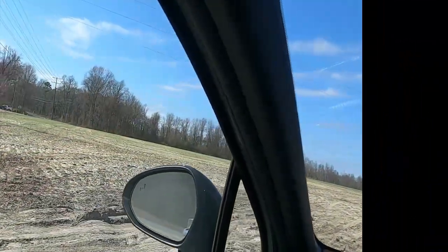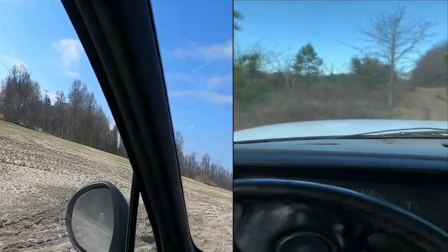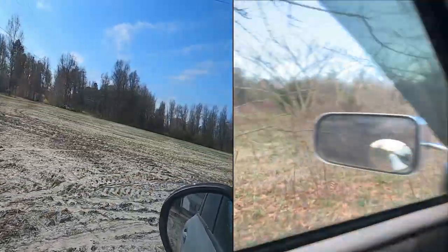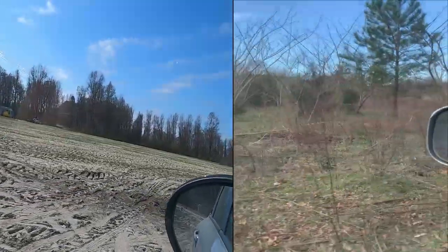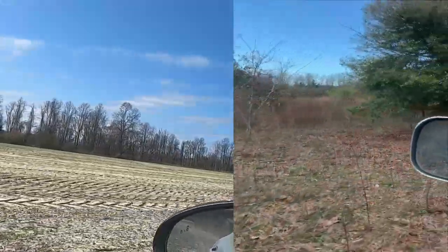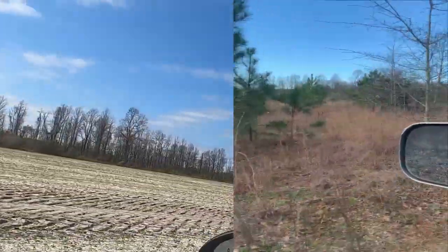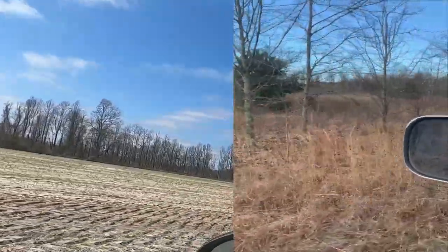Dusty. Now, the very first video I showed you, where I was driving in to do the bush hogging that very first time, it would have been down this path. Right here is where it would have been. But this is the very first field. This is the path that we were going down, and I was showing you where I was going to bush hog. This is that path.